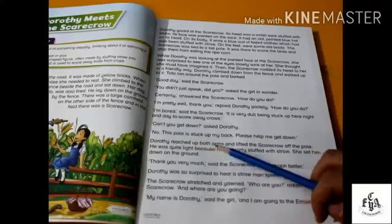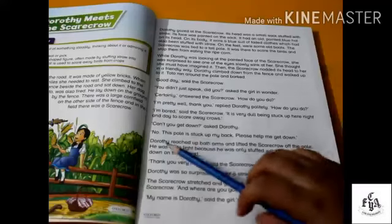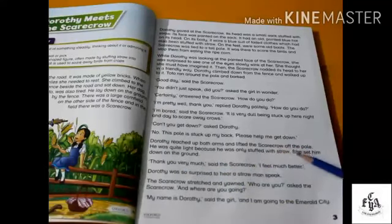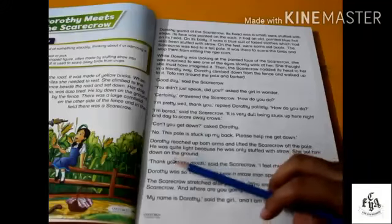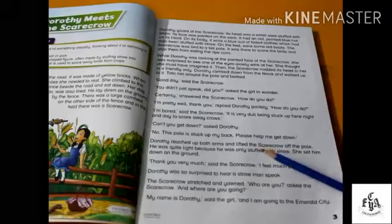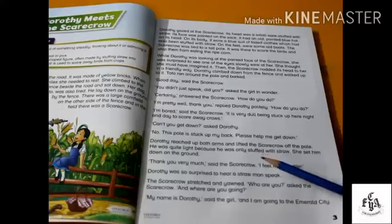Dorothy reached up both arms and lifted the Scarecrow off the pole. He was quite light because he was only stuffed with straw. She set him down on the ground. Now she is helping the Scarecrow by lifting him from the pole. He was quite light because he is only filled with some straw.